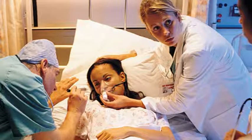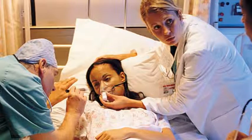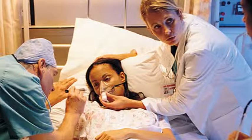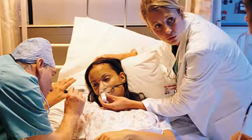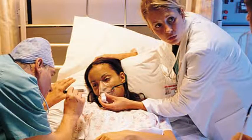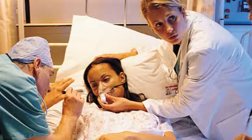Evaluating the pupils has traditionally been done in a very rudimentary and subjective manner by using a pupil gauge or ruler to measure pupil size and a pen light to assess pupillary reactivity to light. Studies have shown this manual method to be very inaccurate with large inter-observer variability.